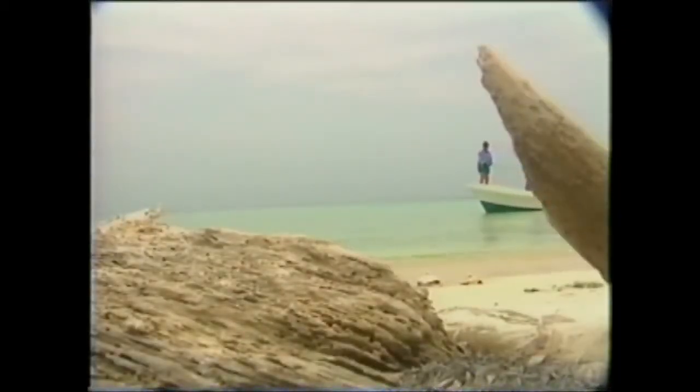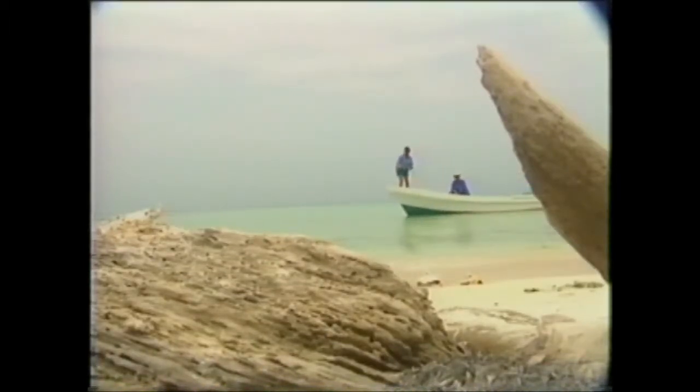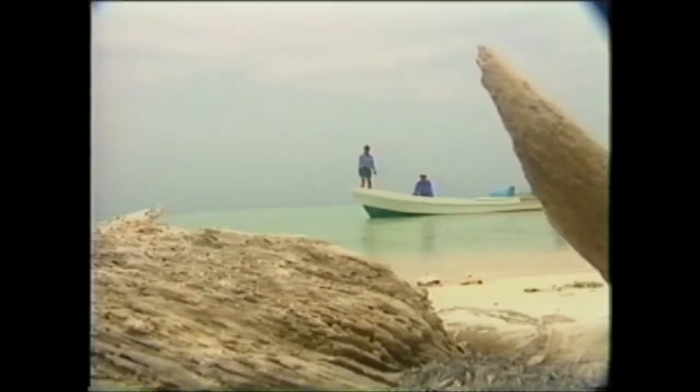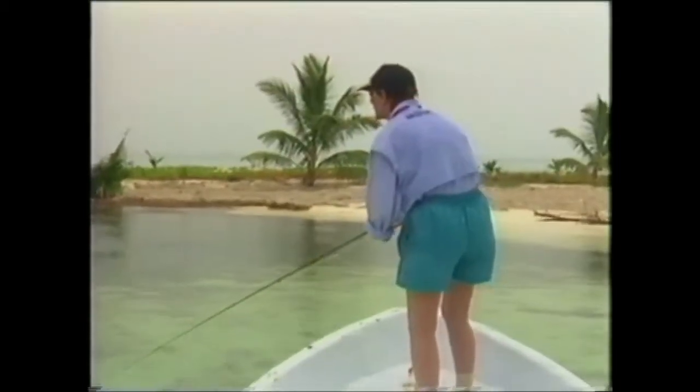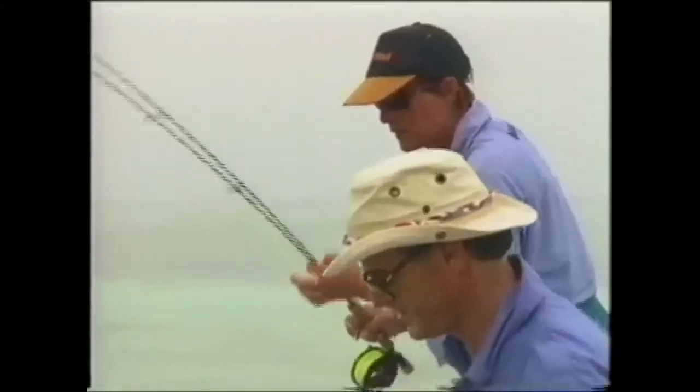There are literally thousands of keys and shallow flats inside the reef. If one doesn't pan out, another will. Yeah, they're right in the middle of them now. The most nervous school of fish I have ever fished on. Don't think they're feeding. Maybe when they slip down in the weed. That's okay. That one feel better? Yes. You take it?